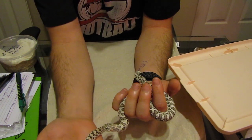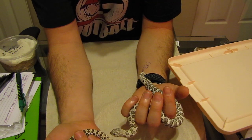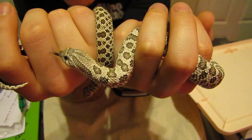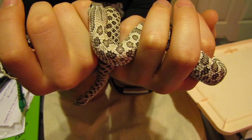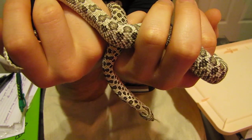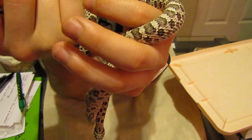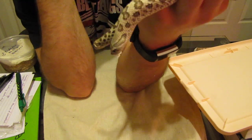Because, in all honesty, the Arctic gene and a Pastel Axanthic look so similar to me. I think that the Pastel really accentuates the white in grays to the point where it makes it look almost like an Arctic. And to me, that is just crazy, because for two genes, one recessive and one dominant, I can get similar colors to an incomplete dominant trait.